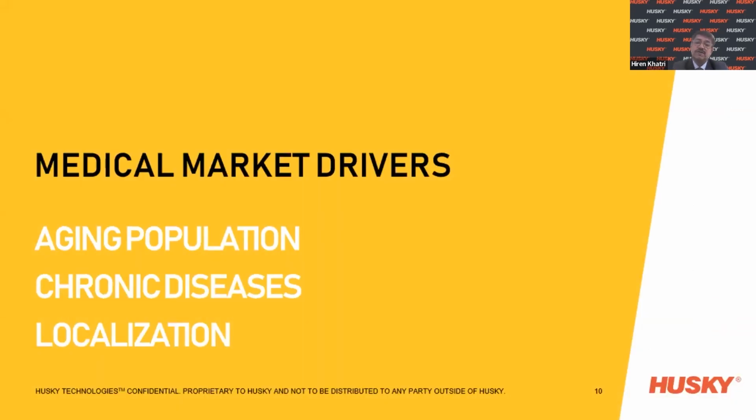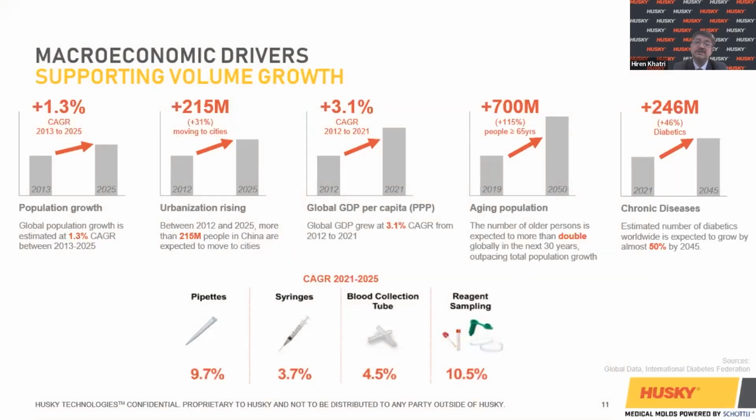Concluding our global footprint and strengths, let's discuss on a couple of slides the global drivers of the medical market. Namely, the three points mentioned here are aging population, chronic disease, and localization. So the question comes to mind: what is the global big trend now driving increased demand for medical products?